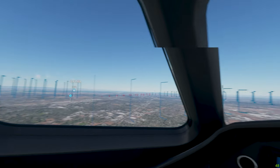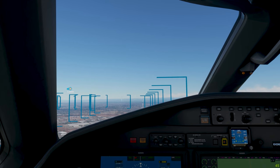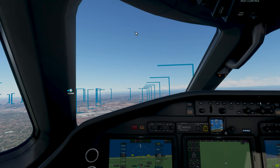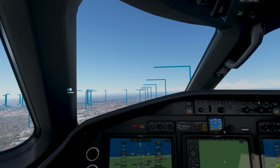KA-513, wind 357 at 10. Clear to land runway 20. Clear to land runway 20. KA-513. Okay, going a little fast now, so let's pull back on the throttle.